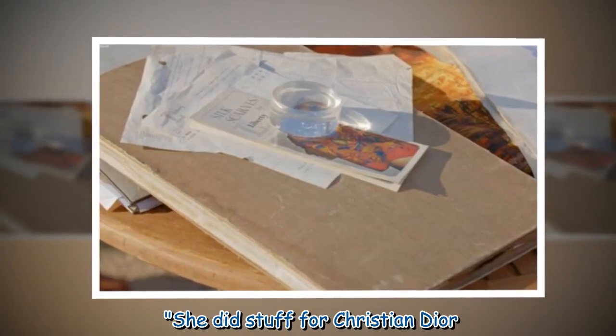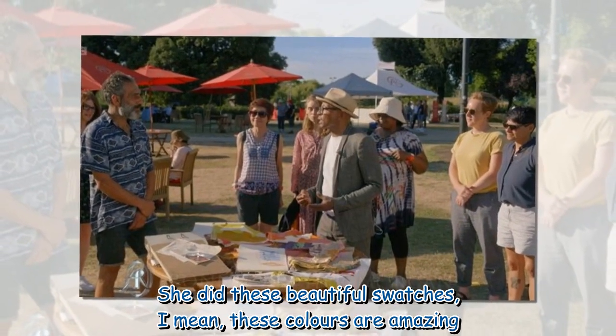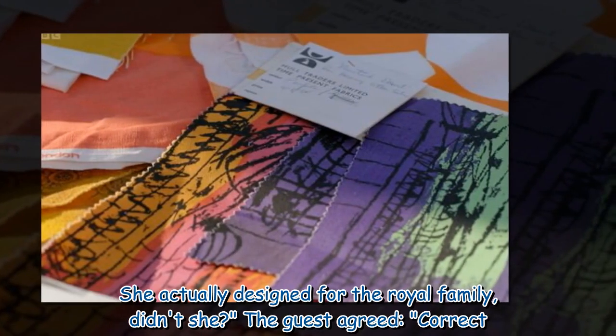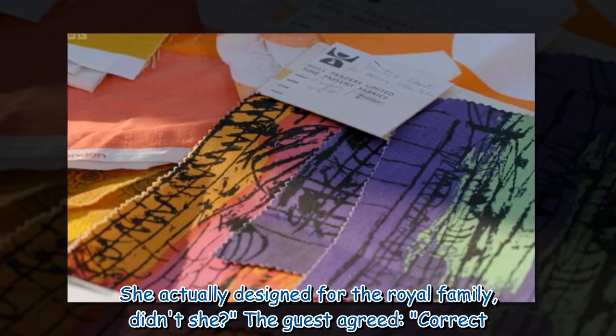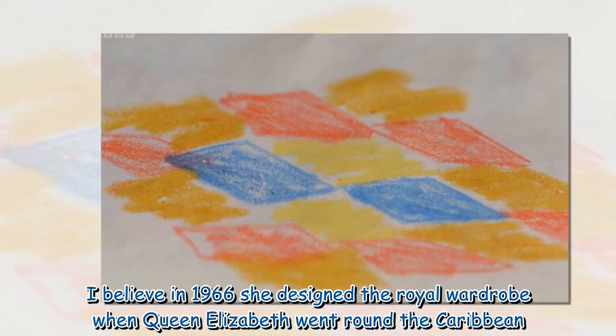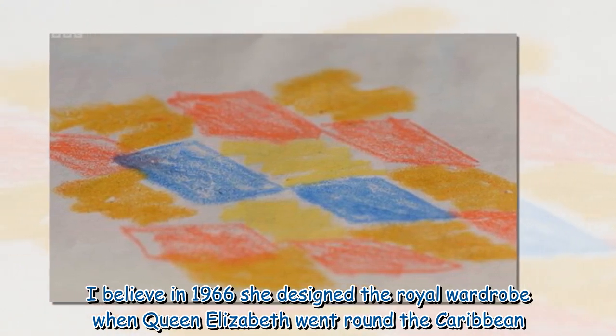She did stuff for Christian Dior. She did these beautiful swatches, I mean, these colors are amazing. She actually designed for the royal family, didn't she?" The guest agreed, "Correct. I believe in 1966 she designed the royal wardrobe when Queen Elizabeth went round the Caribbean."